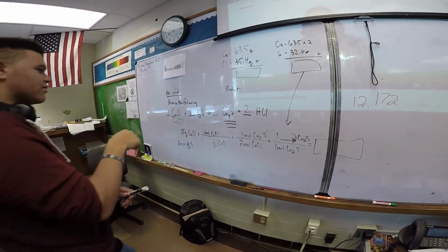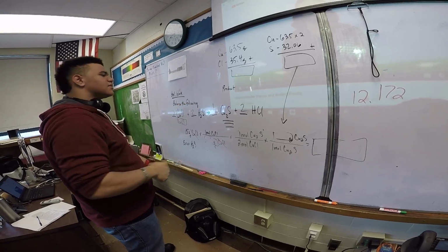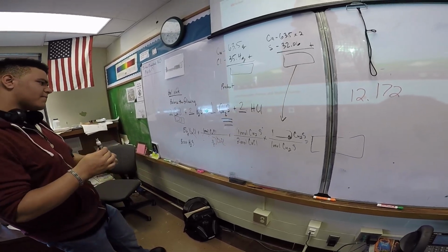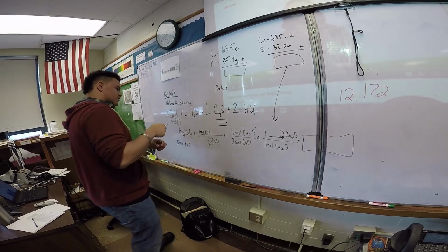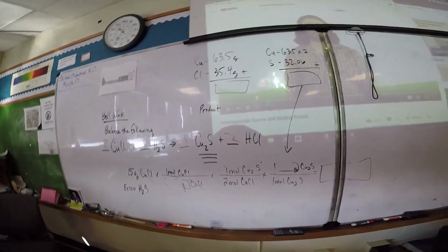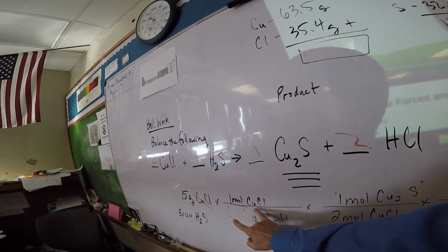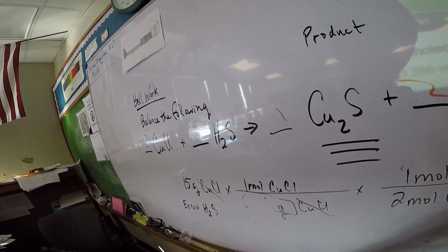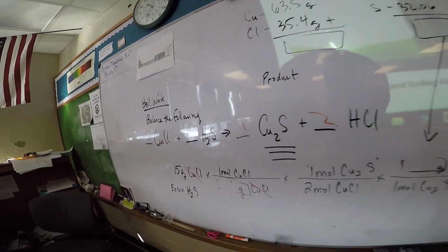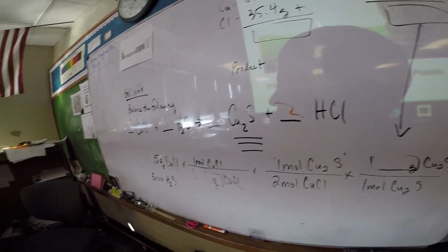So one of these there. One of them is wrong. 75%. This is the one that's different from the rest of them? I can't tell you that, but you're 75% right. 100% right. So you add this up and you'll get the moles for CuCl. We have excess H2S. You're given 15 grams of CuCl. TT did a nice job balancing the equation.